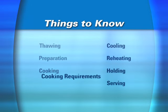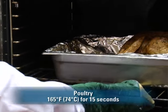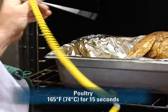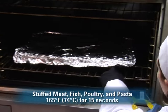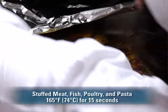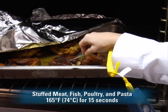That way, spores and toxins don't have time to form. Now, there's different cooking requirements for specific types of food. For all poultry, that includes whole or ground chicken, turkey, and duck, cook to a minimum internal temperature of 165 degrees Fahrenheit, 74 Celsius, for 15 seconds. If you're making stuffed meat, fish, poultry, and pasta, you need to cook it until the food reaches a minimum internal temperature of 165 degrees Fahrenheit, 74 Celsius, for 15 seconds.